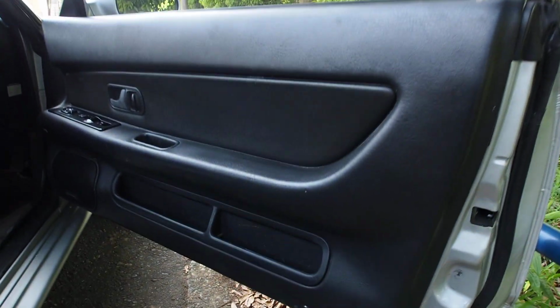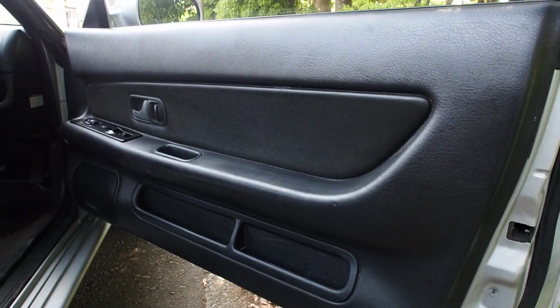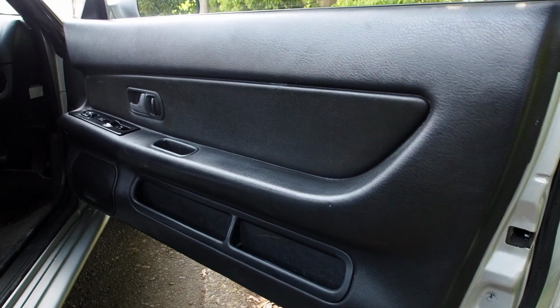Okay, stepping in. Doors pop nicely, which is good on a car that has been in an accident. Here's something interesting. Take a look at this door card. This is a memory game, okay? All right. Now keep that in mind.